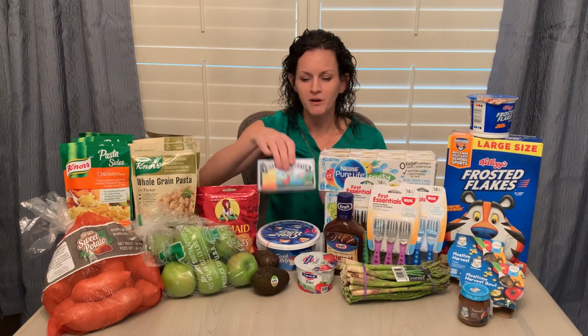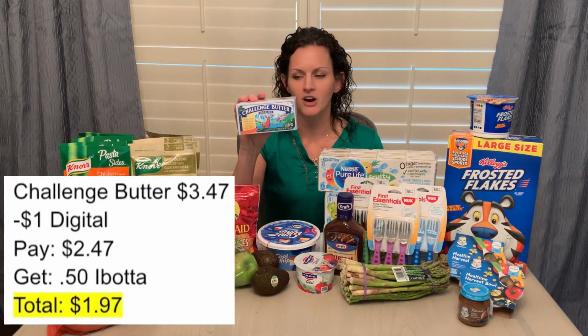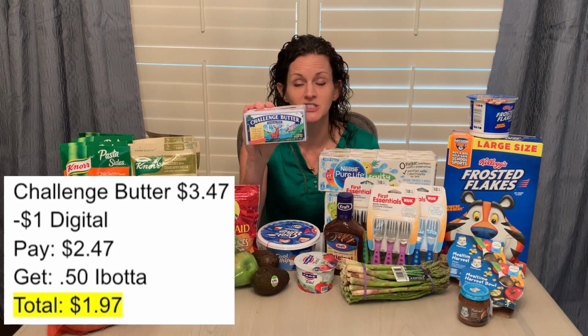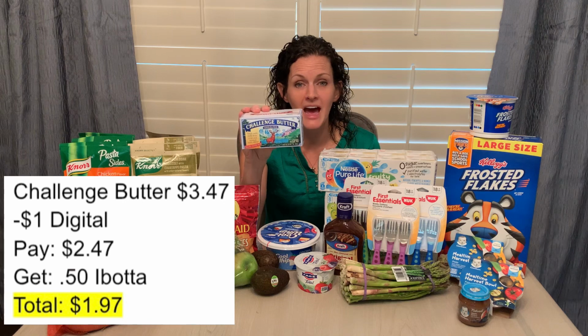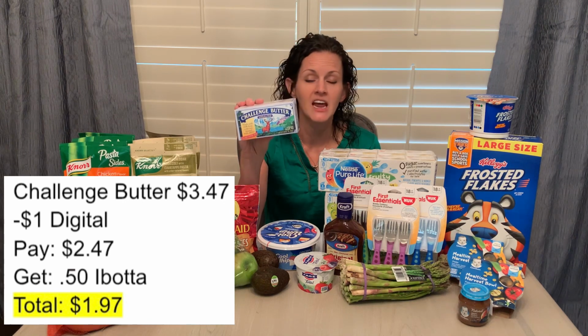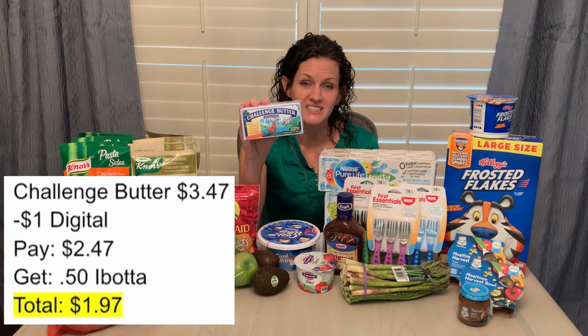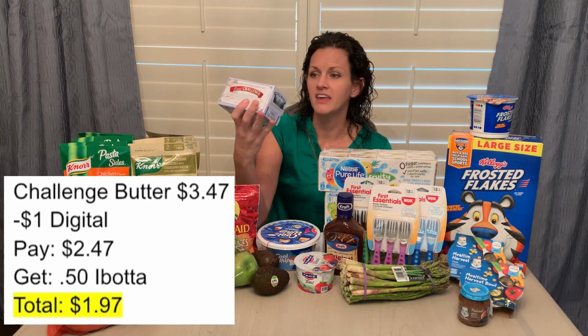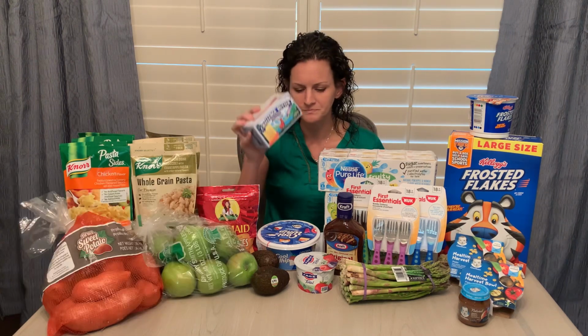The Challenge butter, we just happen to need butter. So this is priced at $3.47, and that's its regular price. H-E-B app has a $1 off digital coupon, making it $2.47. Ibotta is giving back 50 cents on this item, making it $1.97 for the 4 sticks of butter.